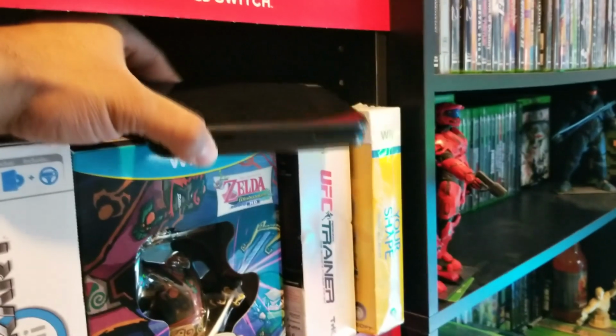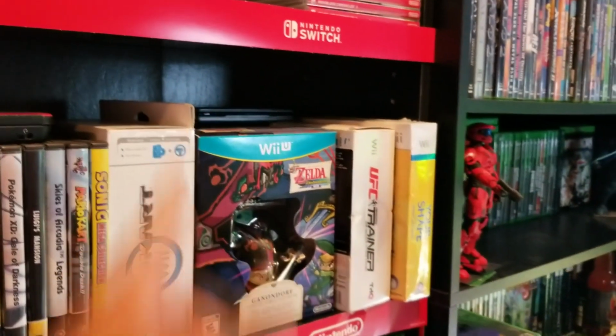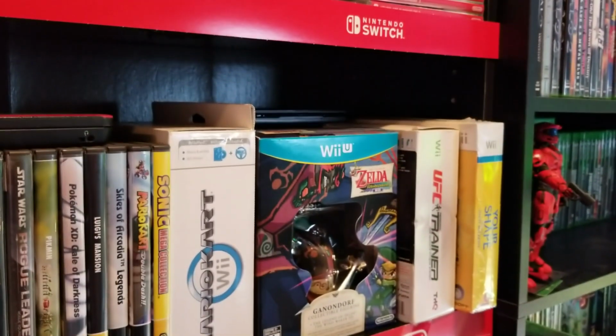This is my GPD XD. I'll probably, if I haven't done the video yet, I probably will do a video. That handheld is amazing, especially if you put RetroX on there.